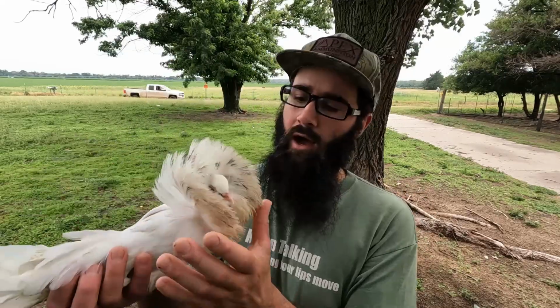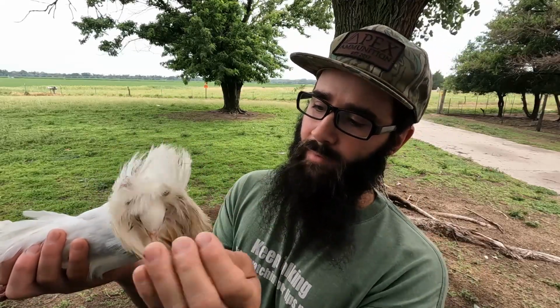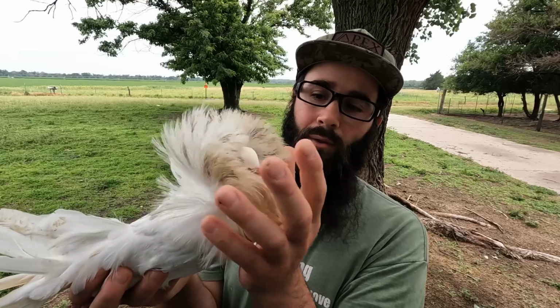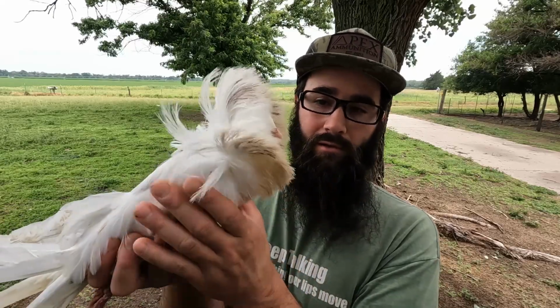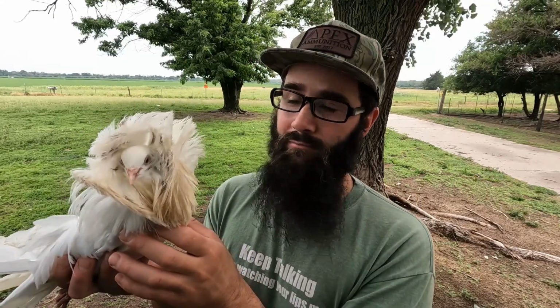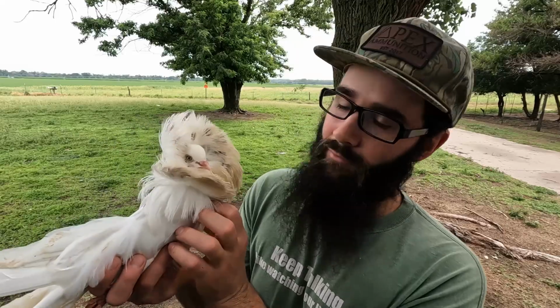I like it. A lot of guys that breed these will clip their feathers back if they're not going to show them right away, just to make it easier for them to eat, drink, and be able to tell what they're doing. Because the bigger the hood, the better, especially in show, from what I understand. But not so much helpful for the rest of life.